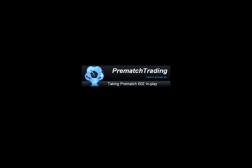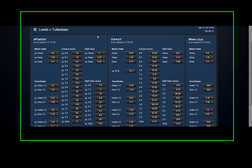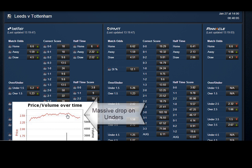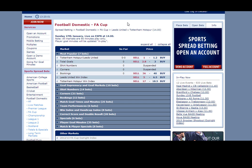Just going to show you in this video, between Leeds and Spurs in the FA Cup, a few pointers, a few little tips, how to set certain things up to get you on your way. You can see how the unders have steamed in here about an hour before kickoff. Just got the Betfair graph up, and we're going to set this up on Sporting Index.